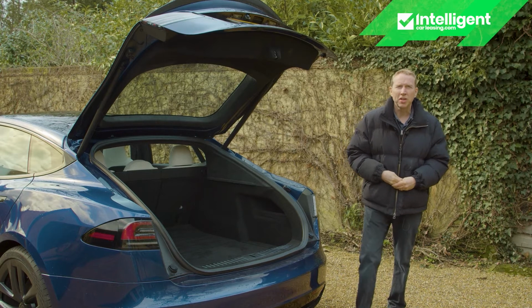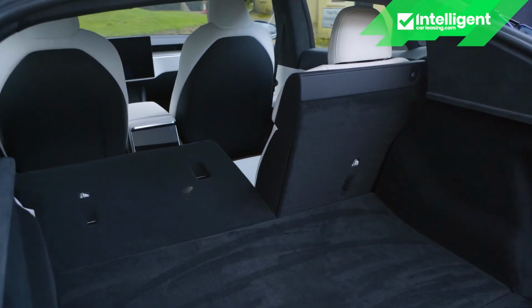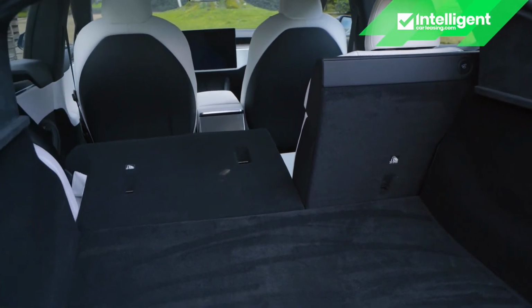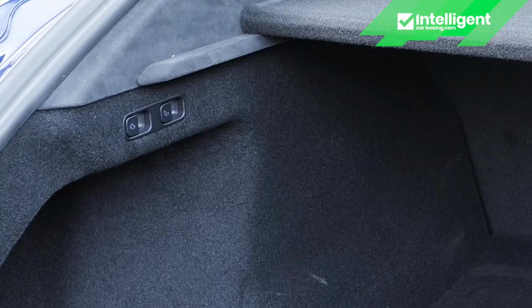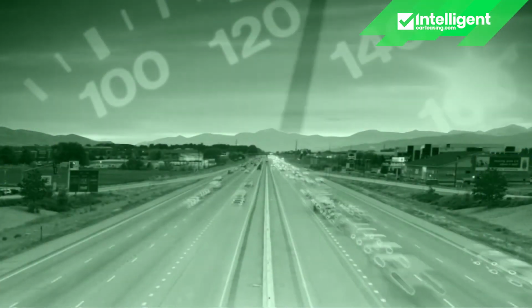Less good is Tesla's refusal to offer either a ski hatch or a proper 40-20-40 split for the rear backrest. So if you've rear-seated passengers, long items like skis will have to go on the roof. There are buttons in the boot area to retract the seat backs. Use them to push forward the rear bench, and up to 1,645 litres of nearly flat space can be opened up.